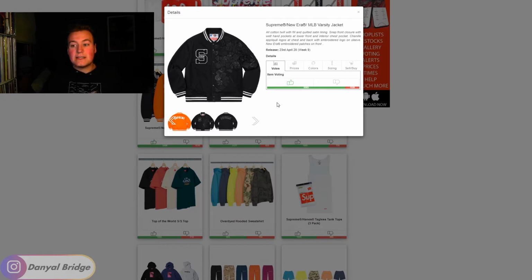Lots of drama around this piece. Probably won't pick it up because it's probably super expensive, because it's MLB, New Era, and Supreme, 3 major brands. It's going to be super expensive, even on the resale market. So with how much it's going to cost, I'm just going to go buy another Jeff Hamilton jacket, honestly. But super cool piece.